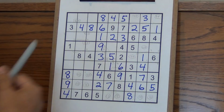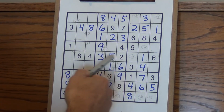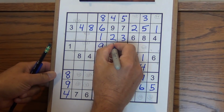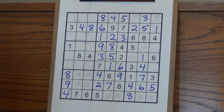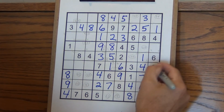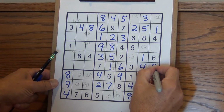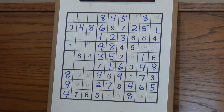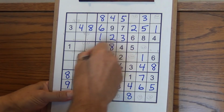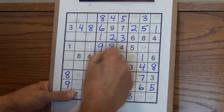And then that has to be whatever's left. 1, 2, 3, 4, 5, 6, 7, 8. So this has to be an 8. And then my eye just sees that if that's an 8, this cannot be an 8, so this must be an 8. And since I'm doing this for a video, I want to clean things up and make it so we can see a little better.